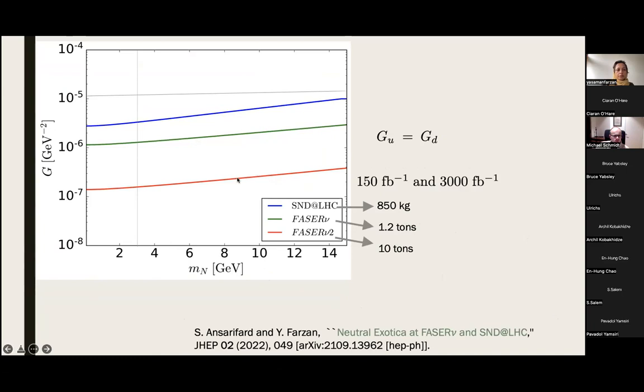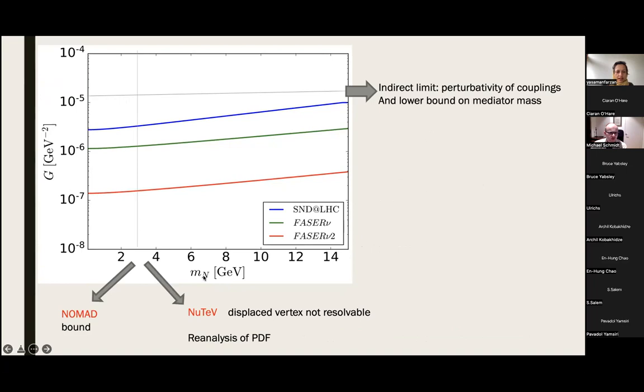Then one event can be considered as a discovery. By not seeing any signal, bounds can be set on the values of the coupling. As you see, even SND@LHC can improve on the present constraint. And the upgrade of FASERnu during the HL-LHC can improve by two orders of magnitude. Notice that for N lighter than a GeV, no bad experiment could already probe this scenario. So we are basically interested in masses heavier than 3 GeV.